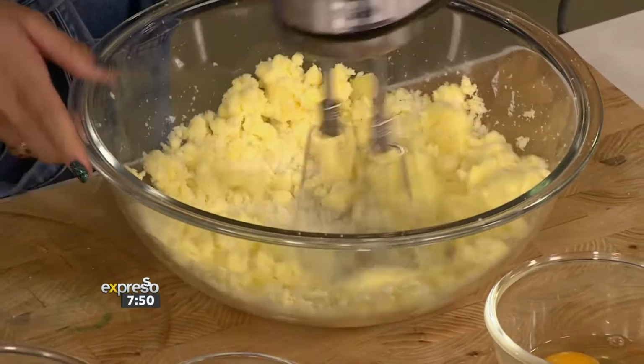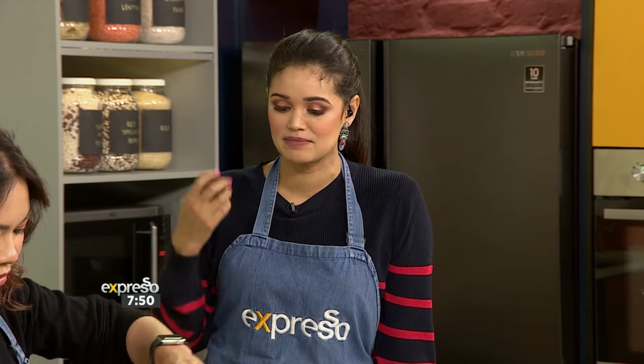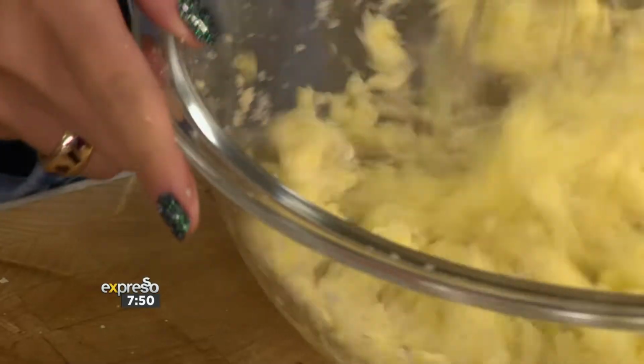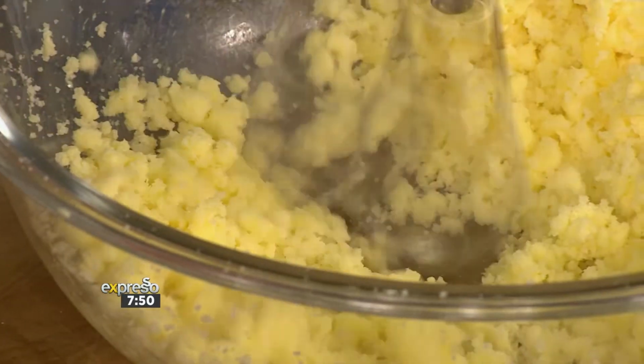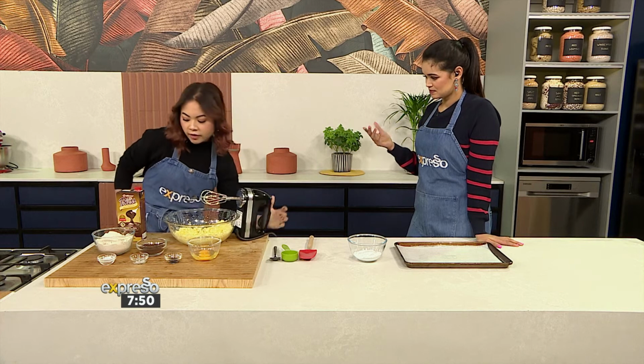But that's okay. So this is always a bit of a messy process, but once the sugar and the butter mix, it becomes creamy. That's the texture you're looking for. So you want to cream these together. And your butter needs to be at room temperature. 100%. So leave it out overnight.